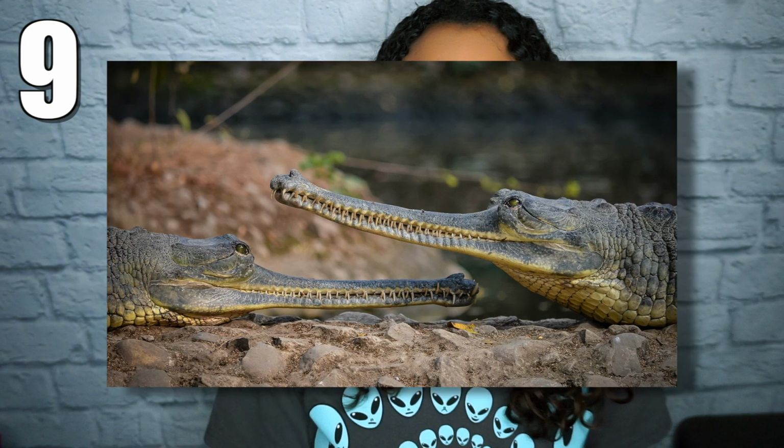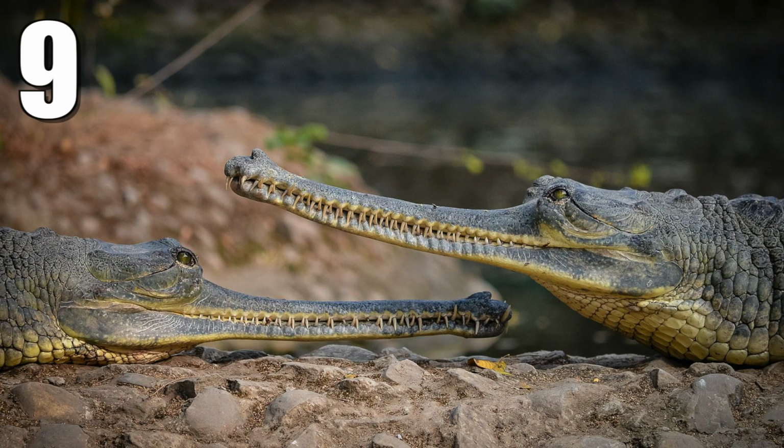Next up is the gharial. The gharial is a critically endangered species of crocodilian found in India. It is also one of the largest species of crocodilian in the world, with the males measuring 20 foot long. But the weird part of these guys is their jaw. They have an incredibly long and skinny jaw that they actually will use to catch fish as they swim by.